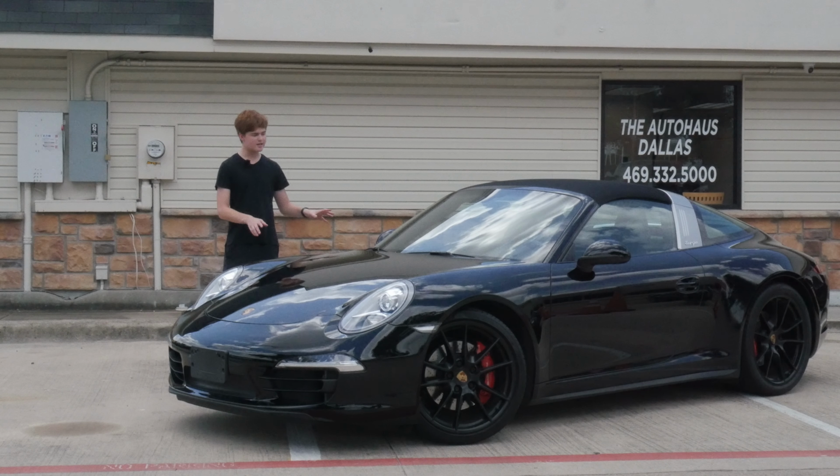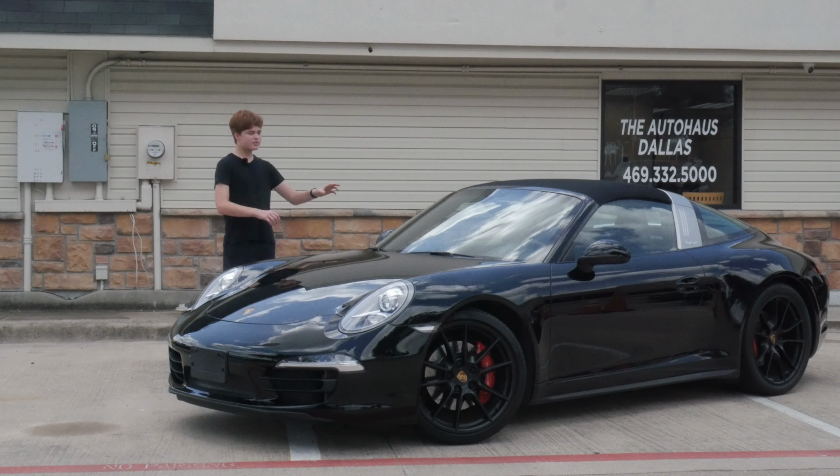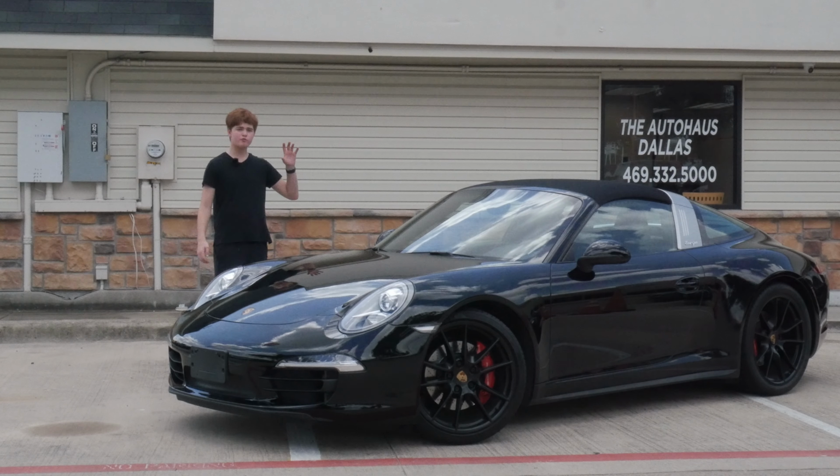One of the greatest things about a Targa is you don't have to worry like you would on a Cabriolet with soft top maintenance. While yes, you still have a small portion of soft top, it's not going to wear down nearly as much as a typical soft top would. And a great bonus is this is fully automatic. It folds back as you just saw.